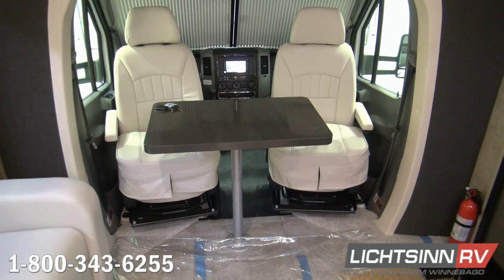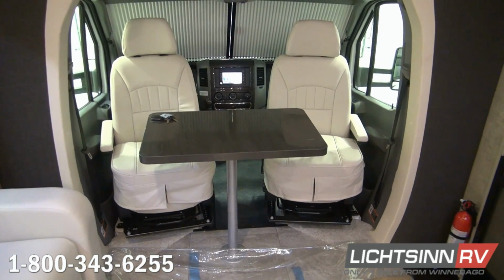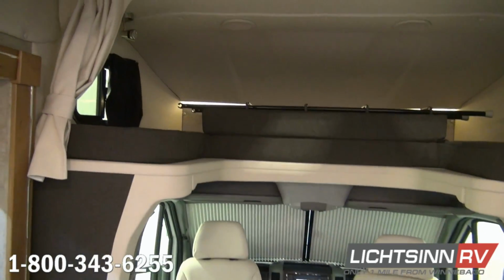Both of these cab seats rotate to become integral living components. We also have the factory installed option of the cab seat cushions. These provide a more residential, higher-end feel when utilizing the rotating seats.